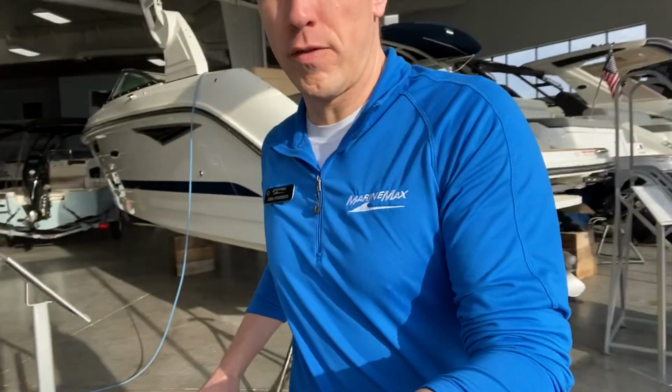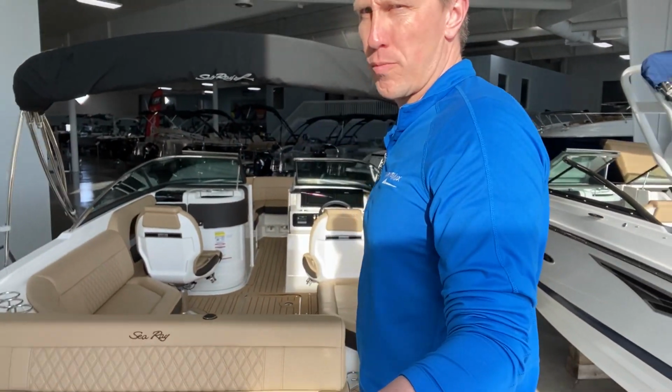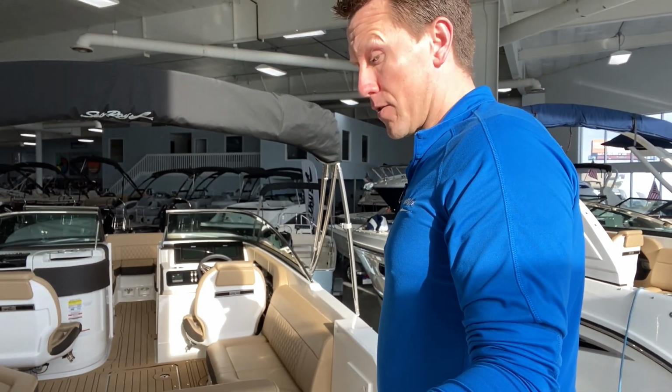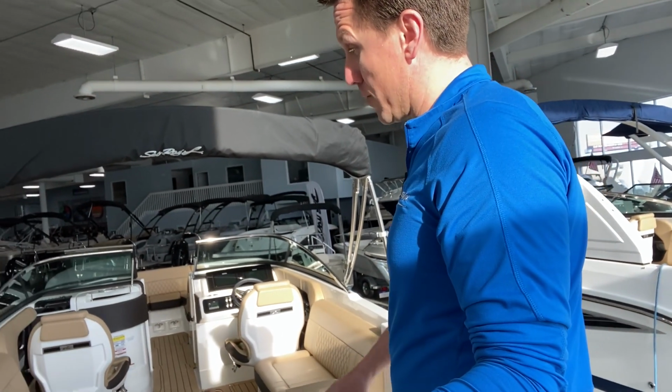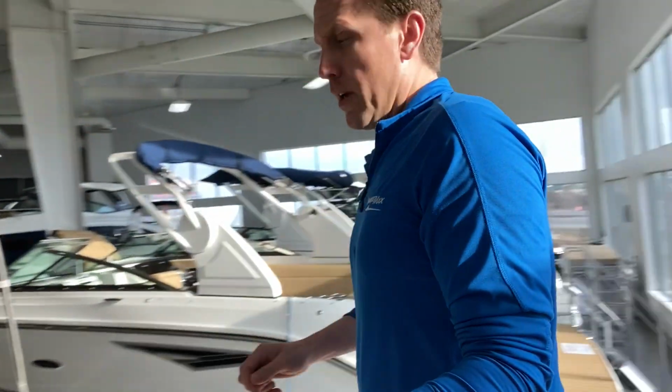Taking a look at a carryover 2019 Sea Ray 250 SLX. The SLX model and lineup is the sport boat, the luxurious sport boat models from Sea Ray. And again, this is a 2019 that is a carryover. It's got the beautiful brown interior with the brown sea deck throughout the entire boat.